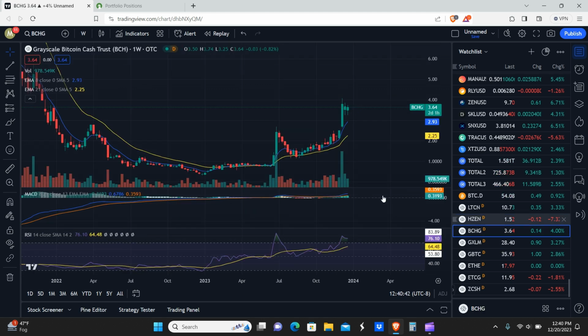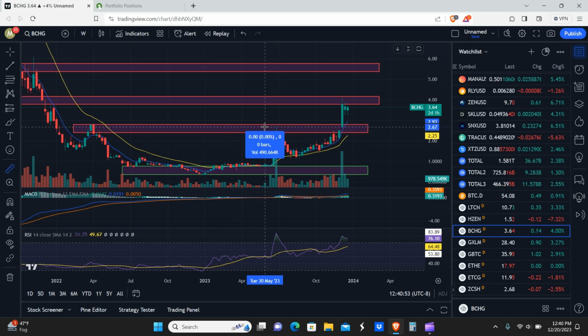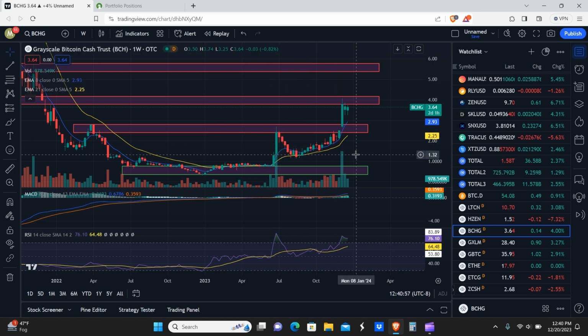Now with BCHG, we are in overbought territory on the RSI. As you can see, we had a previous RSI high here where the price pulled back substantially from the wick high to the wick low, roughly about 55%. And again, it got rejected off resistance here. So this would be your classic double top, which is a bearish pattern. But then we did break out and had this massive candle close into resistance, but again got rejected with this wick.